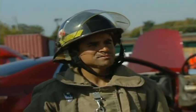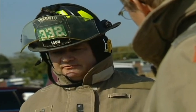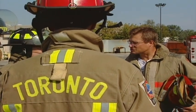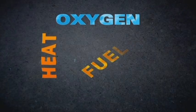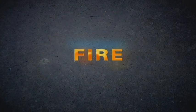First of all, you need fuel. You need heat. You need oxygen. Put those three things together, what do you get? You get a self-sustaining chemical reaction called the fire tetrahedron. Okay, so the fire tetrahedron, that's got four sides. The triangle is the oxygen, the heat, and the fuel, but those things together make that self-sustaining chemical reaction.